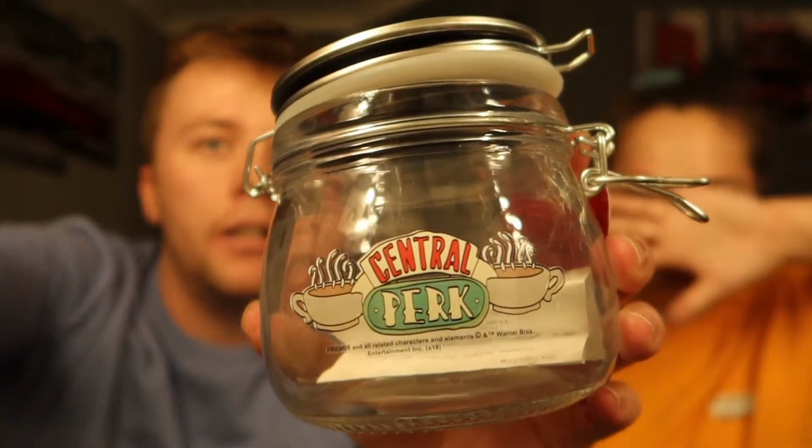Focus on my jar. So as you can see, it is Central Perk, which is obviously Friends. It was like £3 for that. I thought it was in the sale when he said it was £3. And that's its full price, £3, which is crazy. I don't get why you only got one.